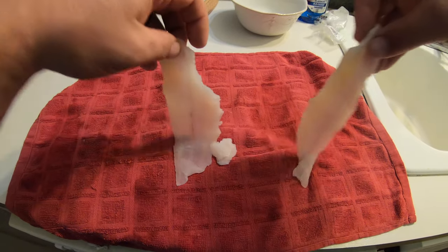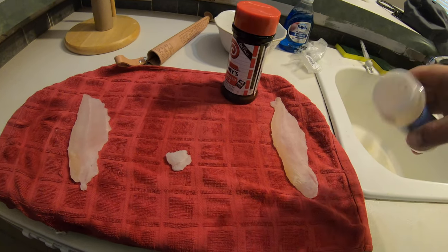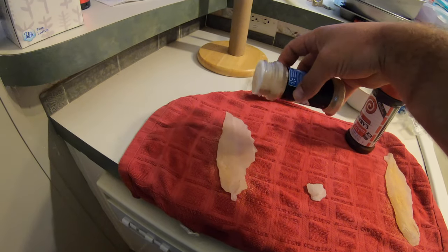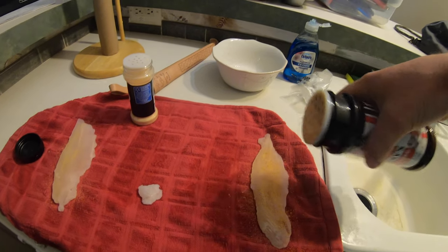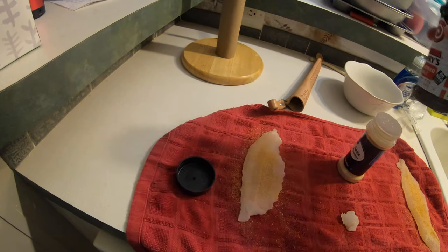Okay, good and dry. Okay, next, while that skillet's heating up, we're gonna take just a little bit of garlic powder and a little bit of Lowry's seasoned salt. It doesn't take too much. Salt on the other side, Lowry's on the other side.